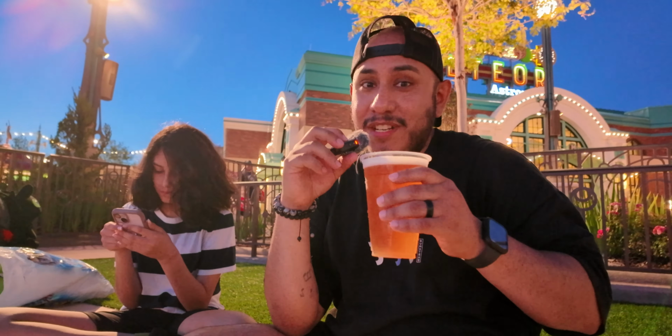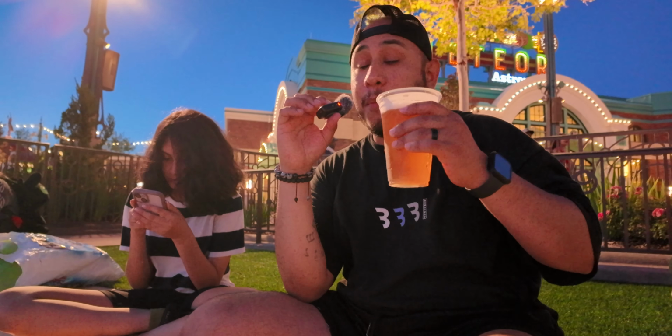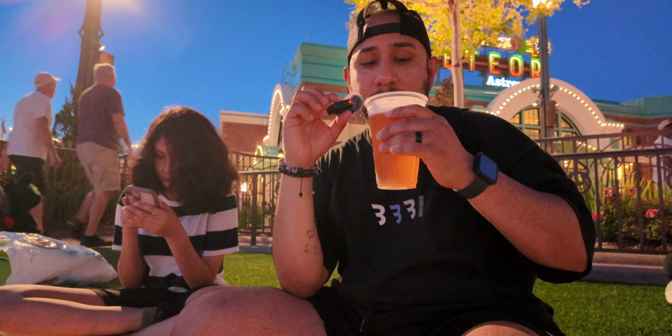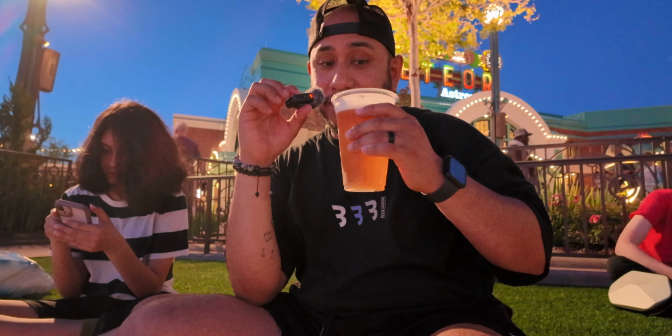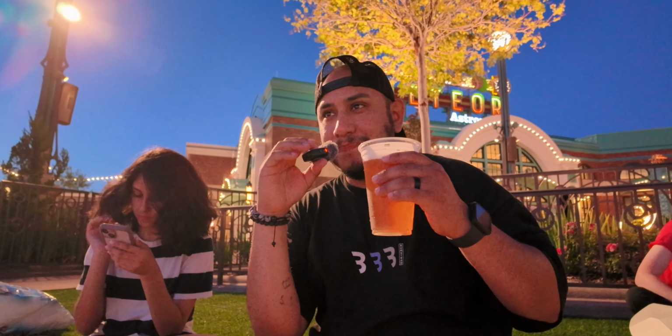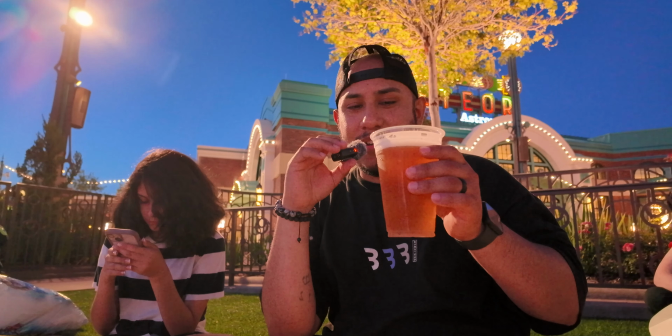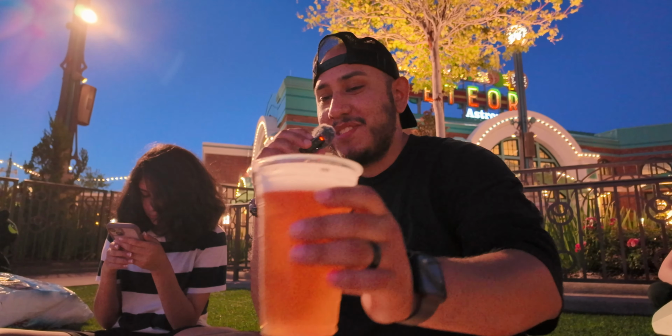All right, this is an IPA. I can taste the hops here. It's giving me flavors and notes similar to that of Stone. I'm a big fan of Stone. I love Stone IPA. Brianna might not like this though. This is refreshing. This is awesome to have this drink before watching the show. I'm gonna give this a 4 out of 5. A 4 out of 5. I want to see Brianna's review on this.